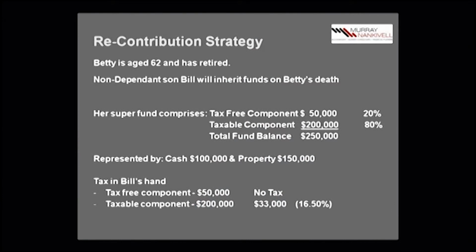the benefit of it. So Betty's 62 and has retired. She's got a super fund with $250,000 in it. Her only potential beneficiary is her son Bill, who is independent. He's working, got his own life. So on Betty's death, she intends her benefit to be paid to him.